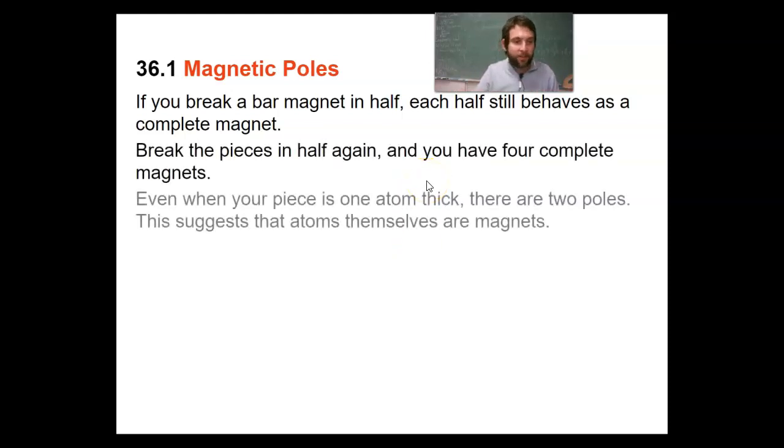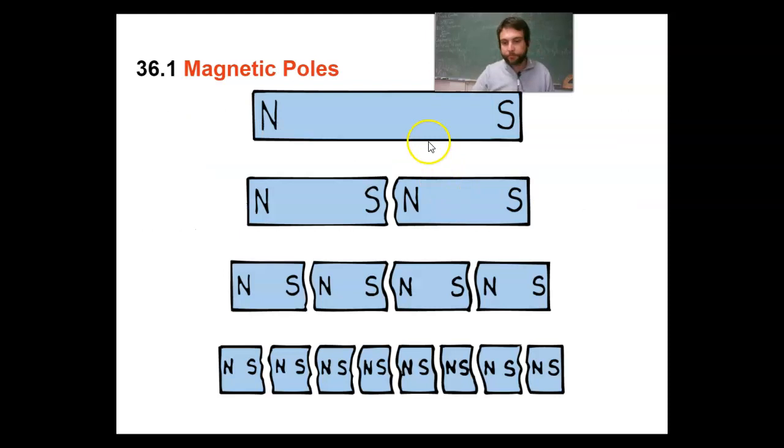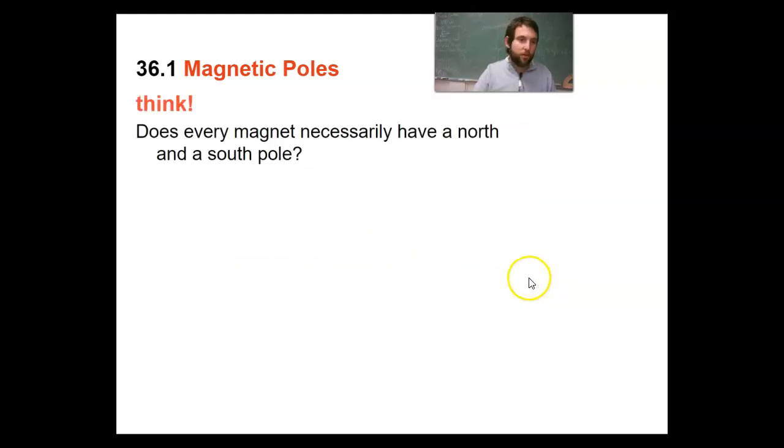Break it in half again, and you'll have four magnets. Even when your piece is one atom thick, there are still going to be two poles. This means that atoms themselves are magnets. Here's what it looks like breaking the bar magnet. Every time you break it, north pole and south pole pop up. And it goes on and on.